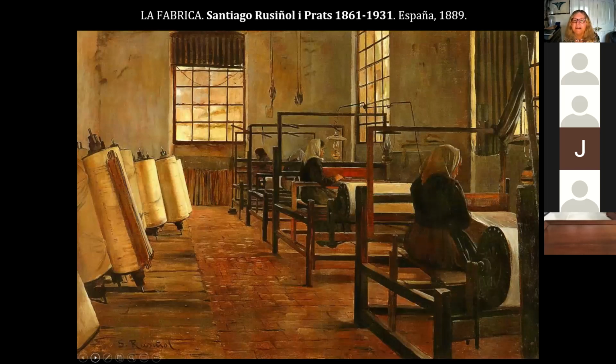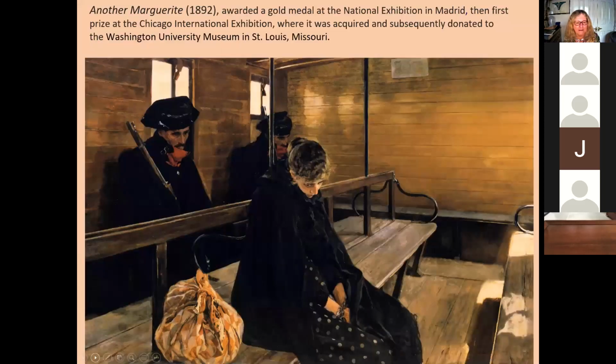And this is by Santiago Rusiñol, who is one of my favorite artists working in Barcelona. And if you want to ask me more about these schools of Spanish painting at Seville, Barcelona and Valencia, we can do that in our questions. The important thing is you can see that everybody in the 1880s is engaging with social realism, the darker side of living in an urban environment in the late 19th century. So I'm hoping that you can see that I've really contextualized another Marguerite for you.